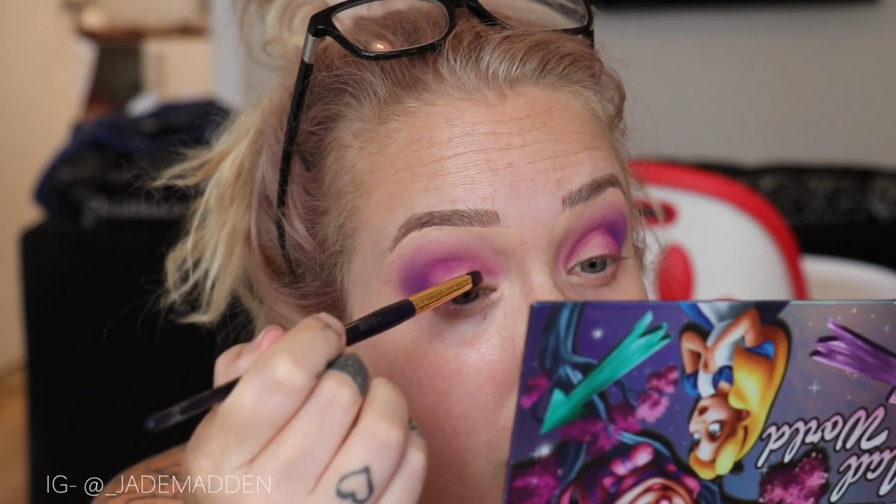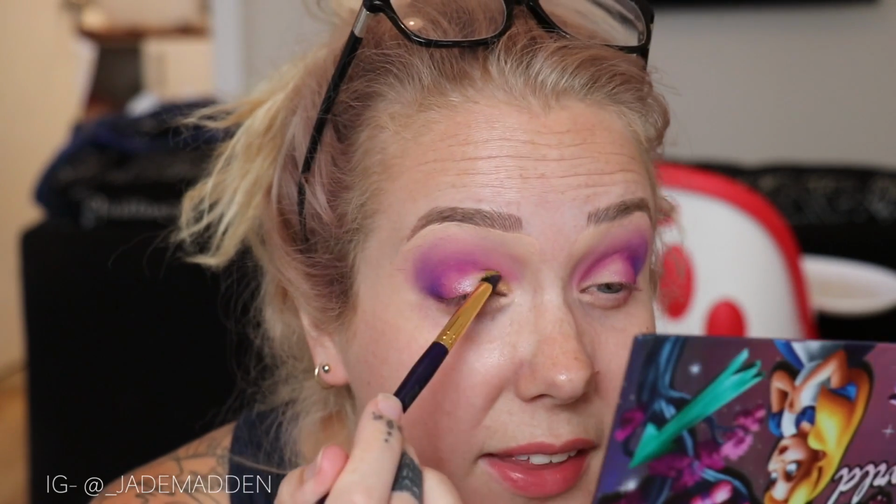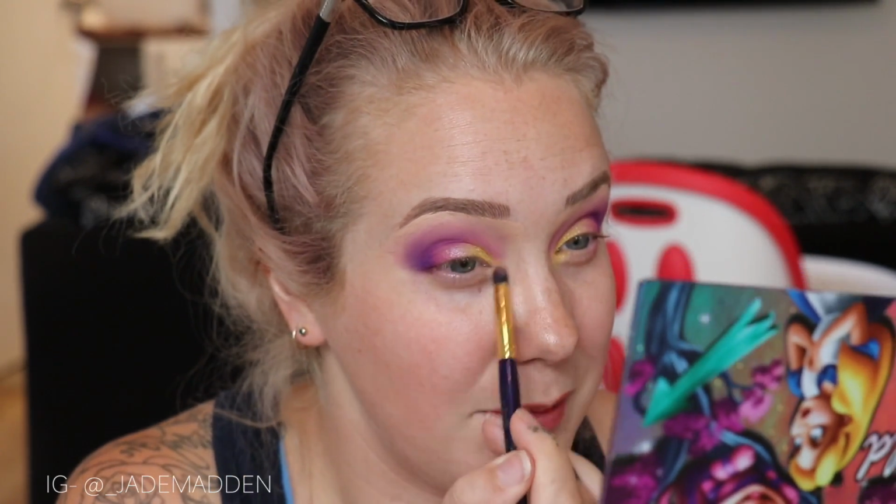Now I'm gonna go in with the gold because why not? This is dry as well, like imagine this wet. I honestly think this is the quickest that I've done a look like this before. Like these colors are just beautiful. I haven't cut the crease with primer or anything like that. I'm just basically using the shadows themselves. I mean, that looks quite pretty, hey? I am gonna go back in with that pink color, and I just dampened a packing brush.